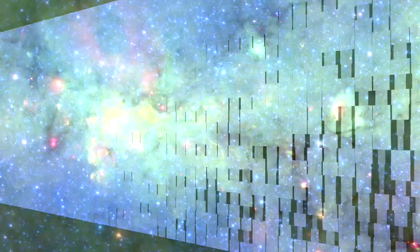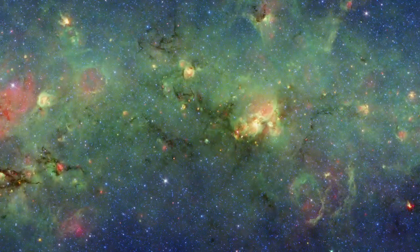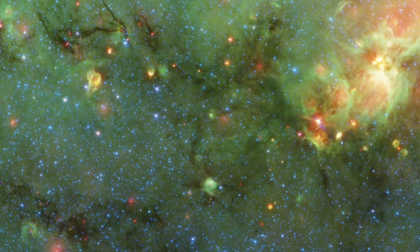It's the Milky Way as you've never seen it before. 2.5 billion infrared pixels are exposing our own galaxy in this new image from NASA's Spitzer Space Telescope.